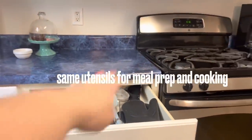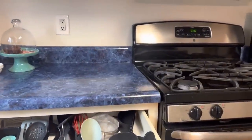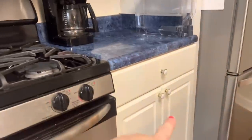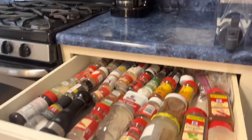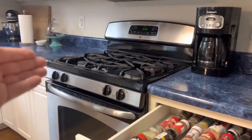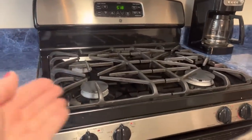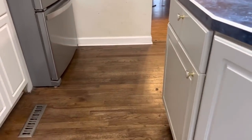So the utensils and pot holders are always here, all next to the stove now. Pots and pans are right down here. This spice drawer is also right next to the oven. A lot of times we just spice the food as we go, or if I'm doing it as part of meal prep, it's also just right here. So when I'm cooking dinner and I'm ready to plate it and serve it, that's right down here behind me.